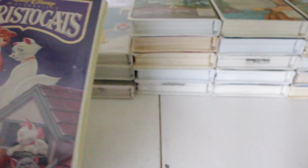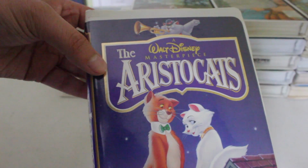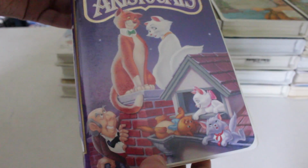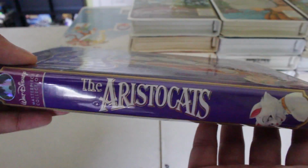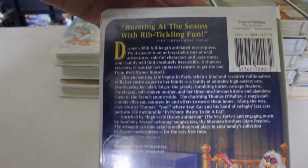This one was a lot of fun. Very charming. That is Walt Disney Masterpiece, The Aristocats. Everybody wants to be a cat. I love that song so much in the movie. That plays in the movie.